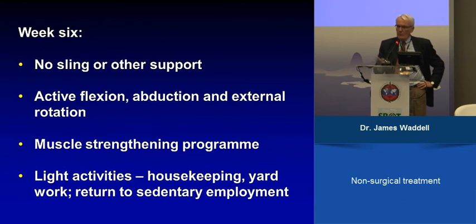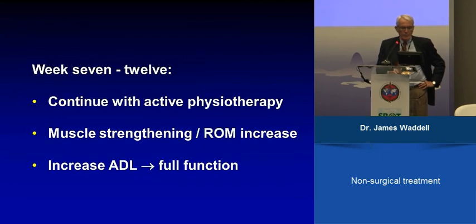Week 6, we take away all the support. We're on a fully active program then and start muscle strengthening and get them back to doing light housekeeping. And then week 7 to 12, active physiotherapy, muscle strengthening, and increase their activities of daily living. So this is a program. You don't just say to them, well, you're off your sling now, come back and see me next week. You put them in their shoulder immobilizer and you start their exercise program and you keep them going the whole time.